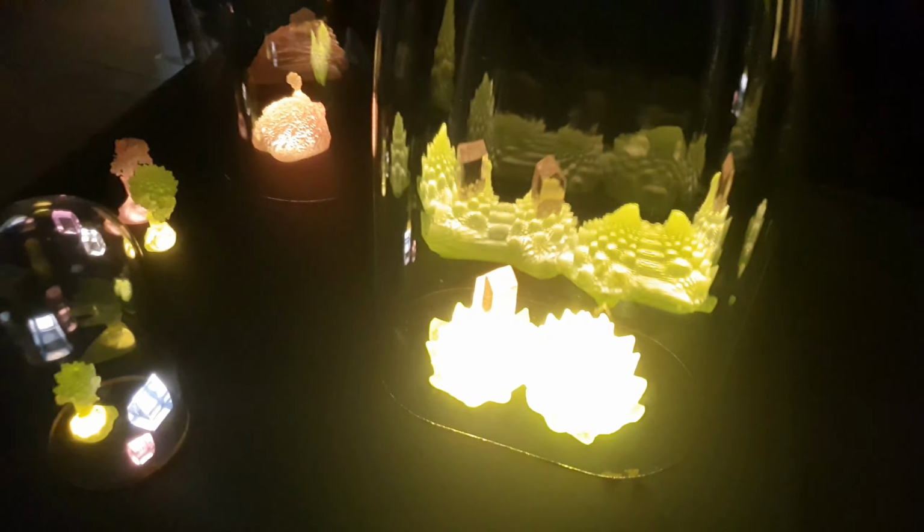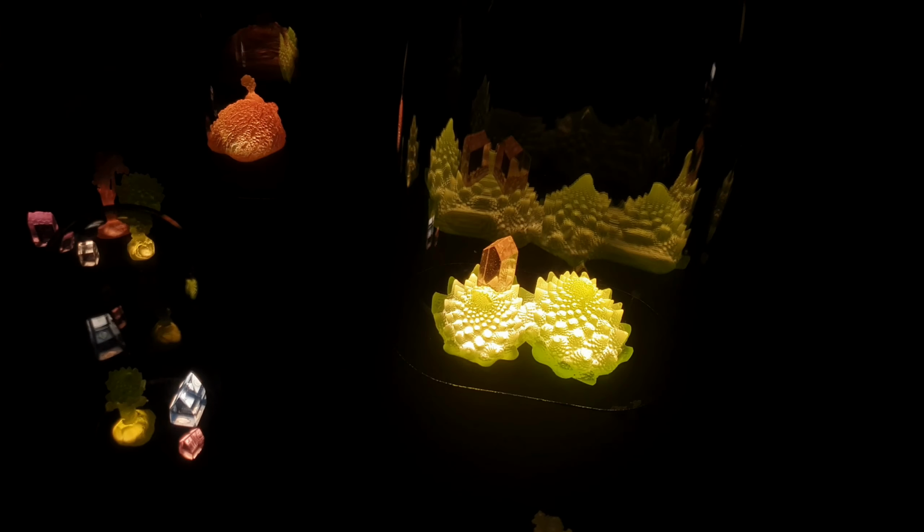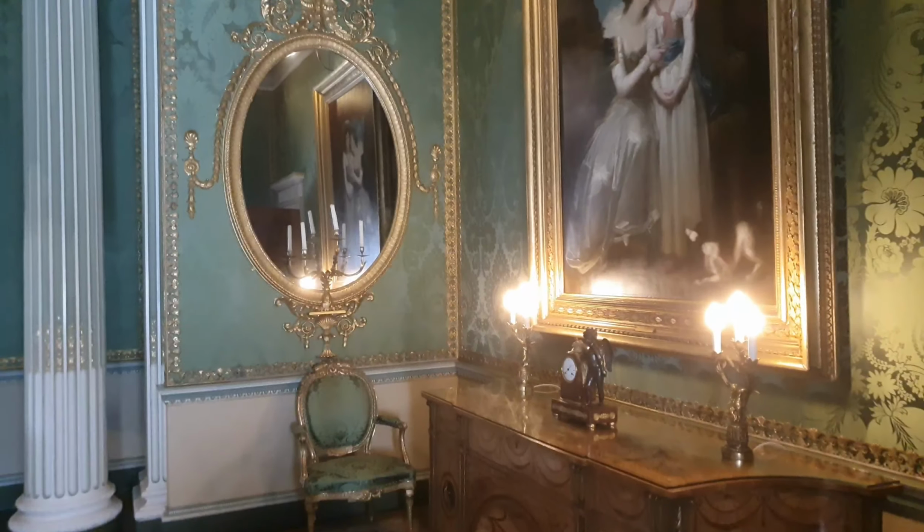I need to turn down the brightness for these things because they're so bright. It's so dark in this room. So you can see how bright it is. Got to tap on it again, look, see? It won't focus if it's too bright. This room looks nice.